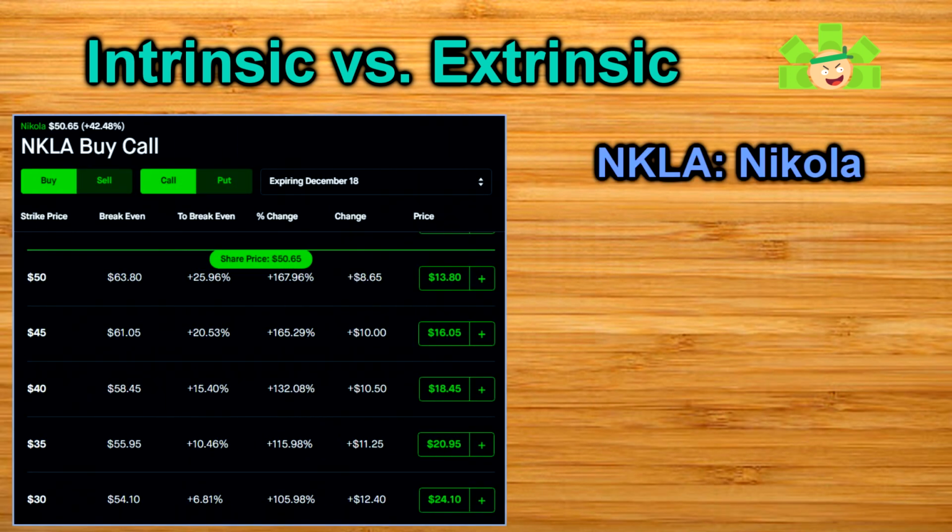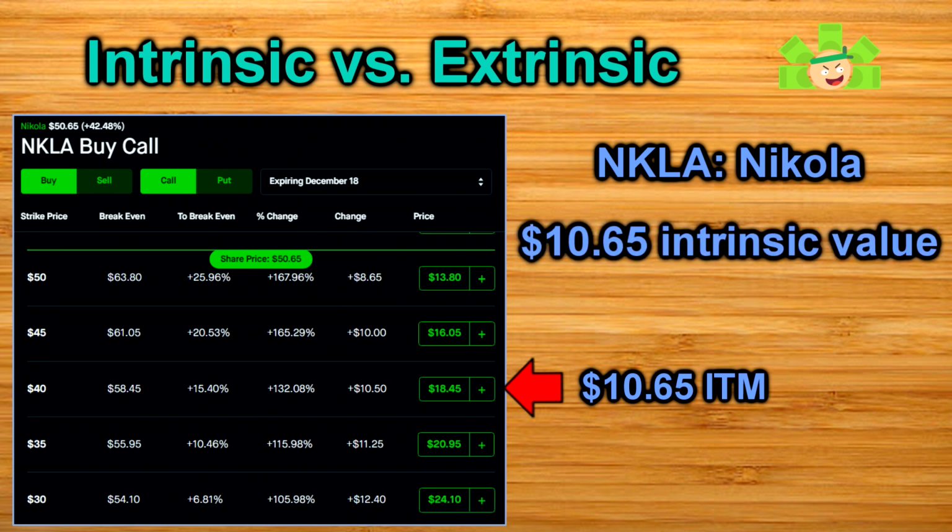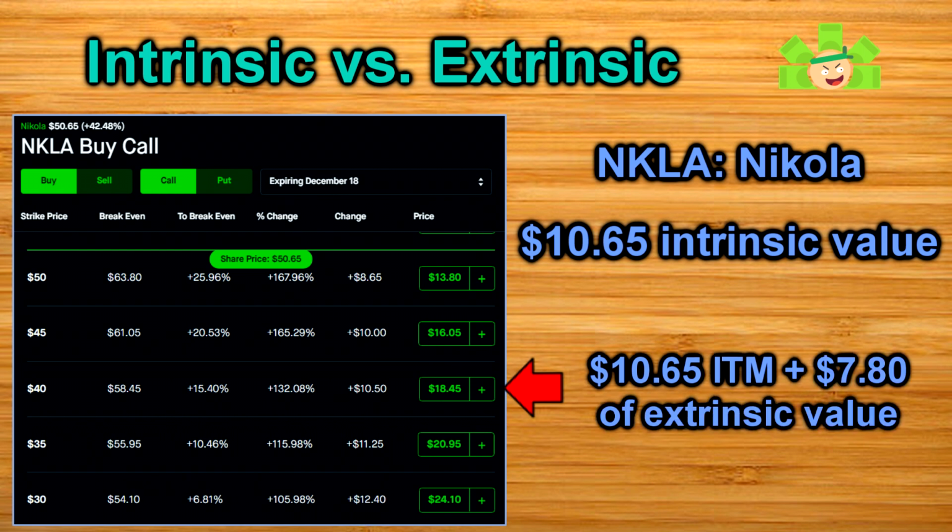And just to give you a real example of this math, let's look here at Nikola calls expiring in mid-December, so about 100 days from when I'm recording this. We see the stock price is $50.65. The $40 strike is $10.65 in the money, so it has $10.65 of intrinsic value. But is it trading for that price? No, it's trading for $18.45. That additional $7.80 is extrinsic value.